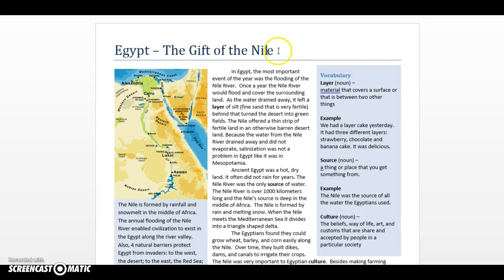Egypt, the gift of the Nile. In Egypt, the most important event of the year was the flooding of the Nile River. Once a year, the Nile River would flood and cover the surrounding land. As the water drained away, it left a layer of silt, fine sand that is very fertile. As the water drained away, it left a layer of silt behind that turned the desert into green fields.